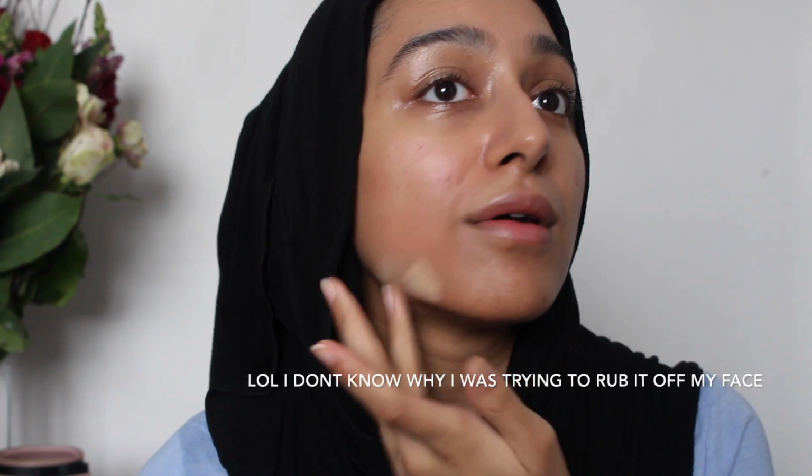Okay, it is really light on my skin, oh my gosh. Okay, that's really light. I've got it everywhere. Okay, on this side I don't have that much scarring, so I'm going to use my Real Techniques sponge to blend it in. Okay, it's kind of hard to blend. But considering I only took a little bit, it has covered quite a lot.